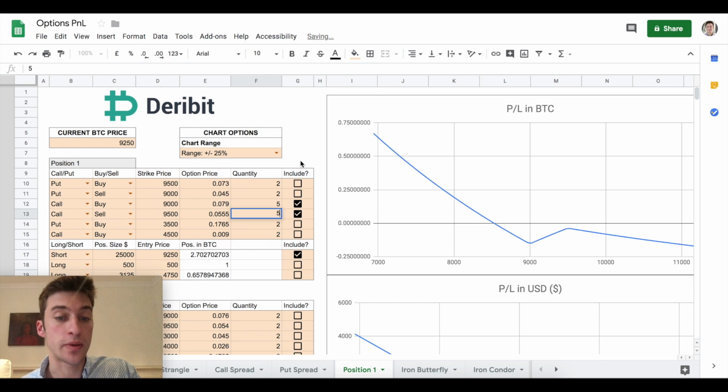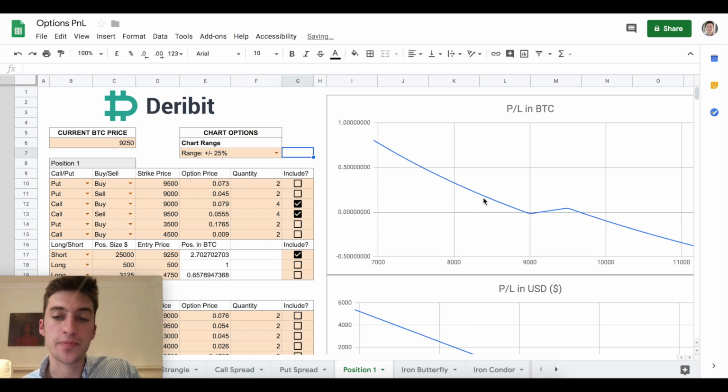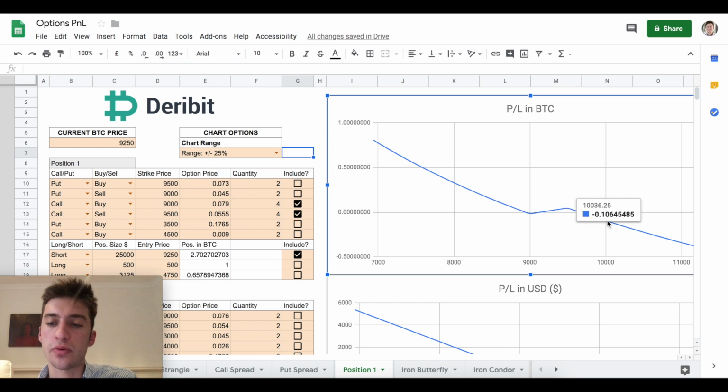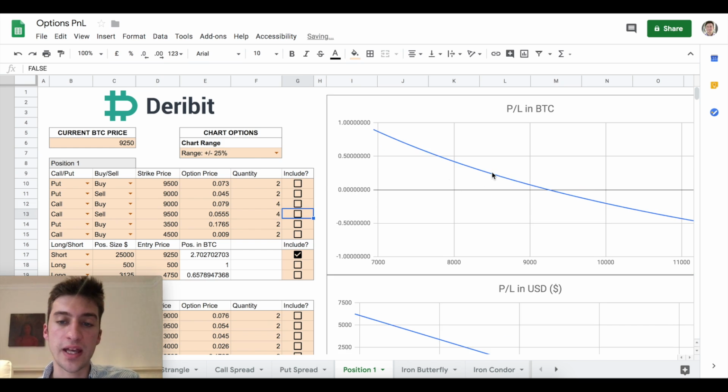If you make this super big, then weird things start to happen. Let's make it like that. Strange things start to happen here, and if price goes to 10,000, you only lose 0.1 Bitcoin, whereas before you would have lost much more. However, if price goes down and your short was correct, to something like 8,500, you'd make 0.12. Unhedged, if price goes to 8,500, you make 0.21.